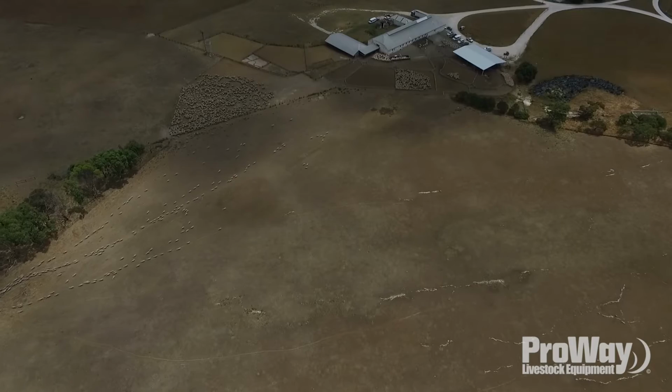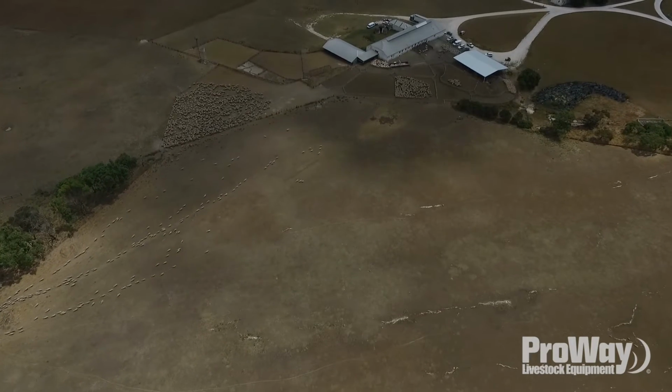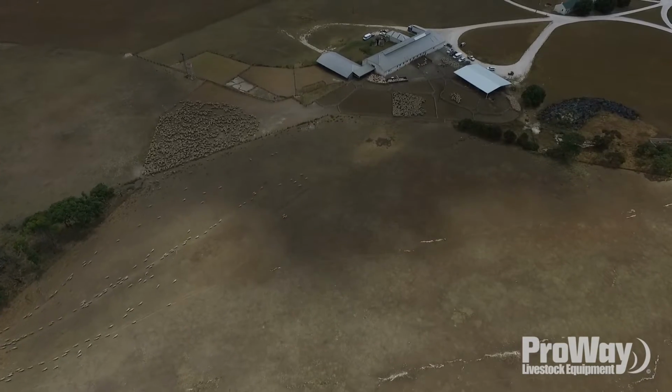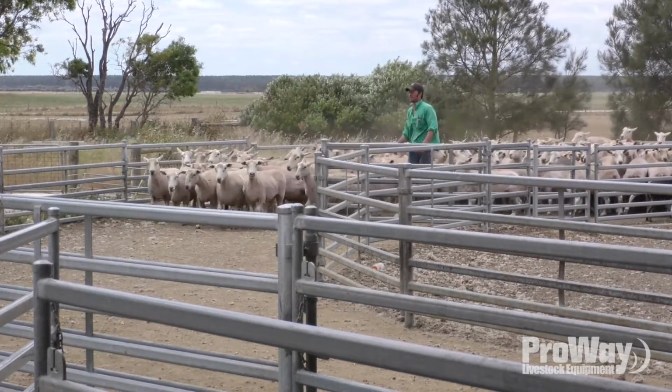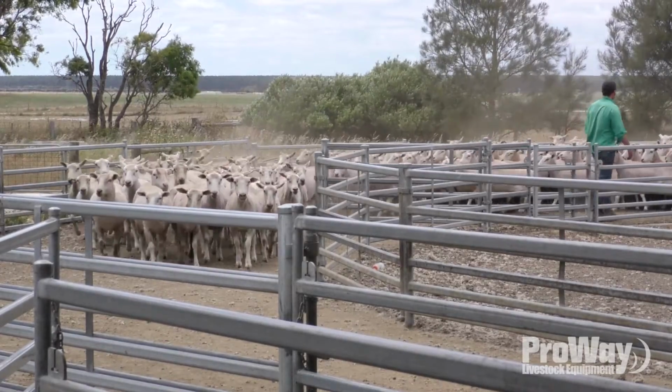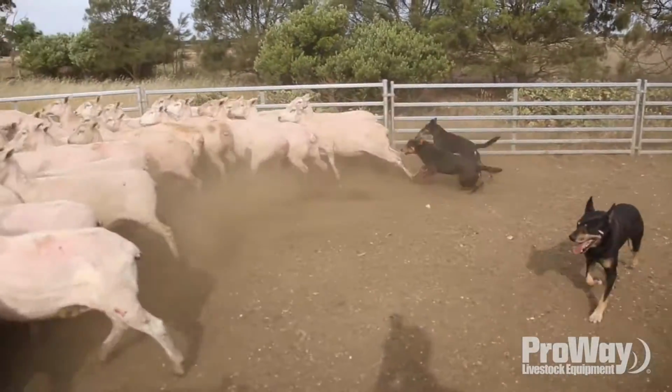It was an extensive run. It's obviously not the size that it was back then. And we've had ProWay in designing some stockyards for us, sheep yards. Originally they did some cattle yards for us some years ago. We're very happy with those.